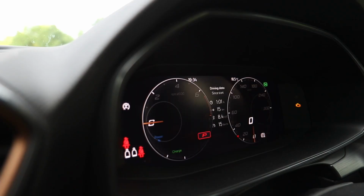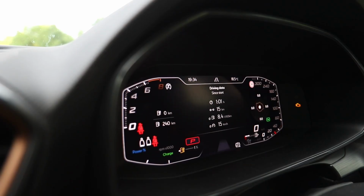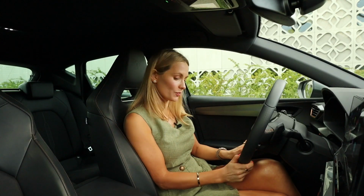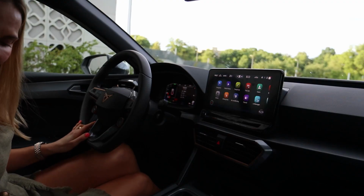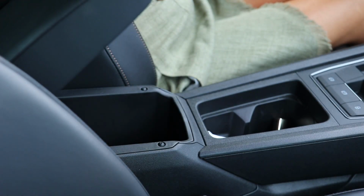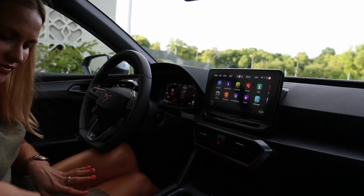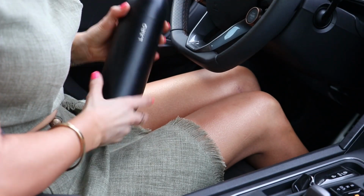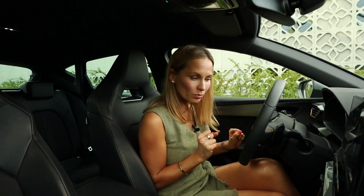Digital drives display, and you have different layouts. And let me put it this way: whatever your heart desires, CUPRA gives it to you. Now, because of course CUPRA being a little bit Germanic, whether they like it or not, there's plenty of practicality, lots of storage space in here and here. Large bowl of water in your side pockets, no problems.